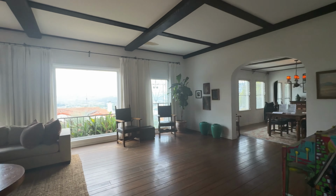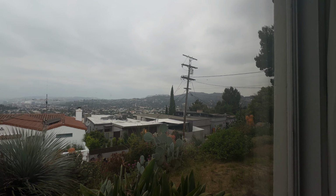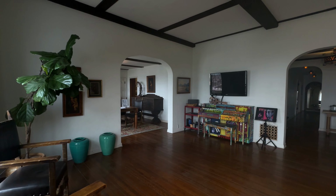The lot size is 9,251 square feet. It was built in 1930. It's a Spanish style home. If you're thinking about moving to Los Feliz, Franklin Hills areas, this home has some amazing views of the Griffith Park Observatory. It does need a little TLC, as you can see here.